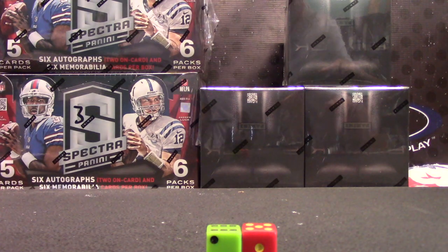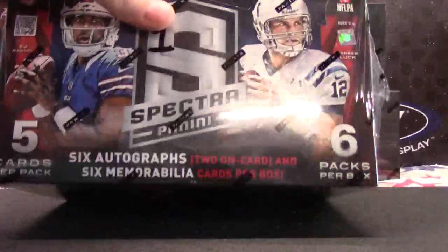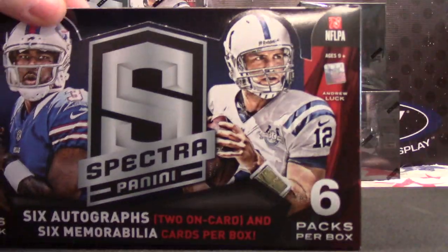What's up, firm team? Vidal? I guess we'll go Spectra. First 2 boxes from this case had tag patch autos numbered to 5. The best of the 2 was Tyler Eifert, Nike swoosh.